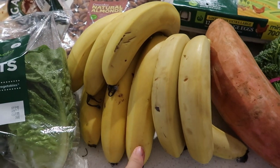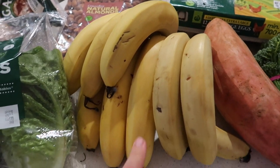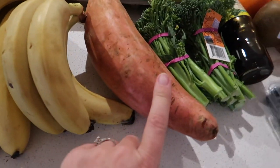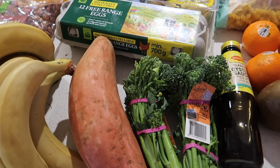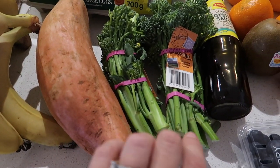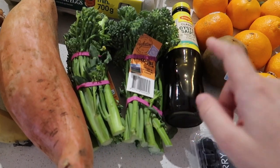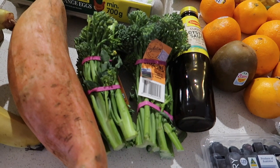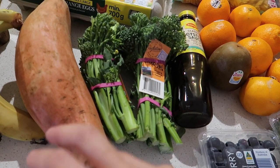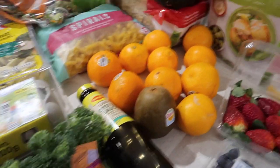We've got a heap of bananas. Everyone's eating these and enjoying them. We have it for a morning tea snack. It's going really well. Then I got a big sweet potato, and then I got this broccolini. I think it was $1.90 each. So I grabbed two of them, and what we do is we just serve it with oyster sauce and a meat dish. So we've done it with salmon and sweet potato and this, whereas today I'm going to be doing it with these salmon parcels.